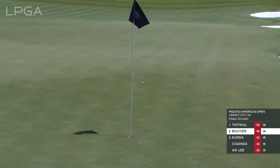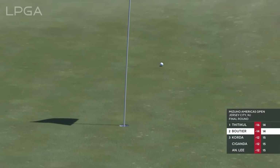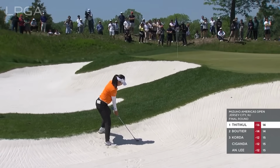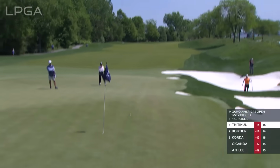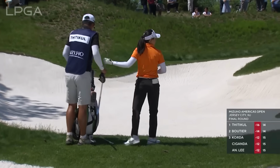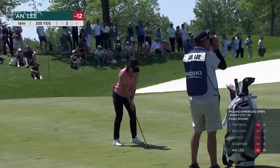Oh yeah, get a nice release there to the top shelf. So the pressure campaign continues. Found the upslope there. She had to carry that 17 yards. Wow, Karen, just wow. This could be the shot of the tournament.